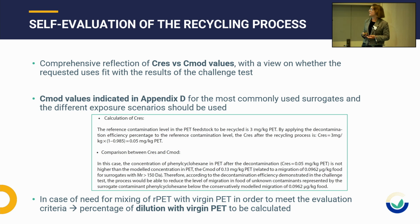The last section of the guidance is the self-evaluation of the recycling process. So we heard already from Eugenia and Maria Rosaria that we have these two concepts, the residual contamination and the modeled contamination. We will request the applicants to compare those two values and to evaluate whether the requested use fits with the criteria and with the results of the challenge test. In Appendix D of the guidance, we have already calculated the Cmod values for the most common surrogates that we usually see in the challenge test. So you can consult this appendix and then compare your results with what we indicate there.